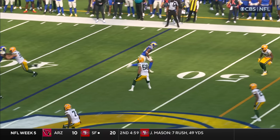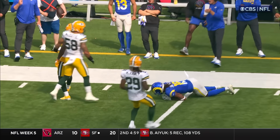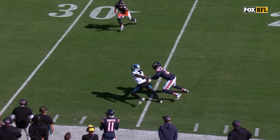Motion him down, and it's just block him up and throw a simple comeback on the outside. Nixon defending the pass intended for Deontay Johnson. Yeah, nice job all around by the Bears defense. They get pressure on Andy Dalton.